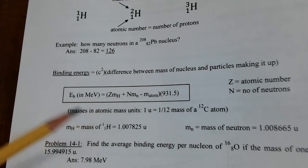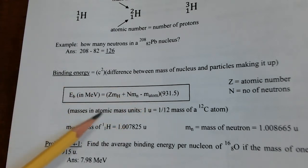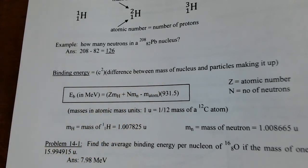And a convenient unit for mass is one that's approximately equal to the mass of a proton or the mass of a neutron. The exact definition is it's 1/12 the mass of a carbon-12 atom. And that's called an atomic mass unit. And it's equal to a little tiny fraction of a kilogram. The conversion factor is in your handout. So what this 931.5 is on the end here, that's the speed of light squared together with the conversion factors from joules to MeVs and the conversion factor between atomic mass units and kilograms.